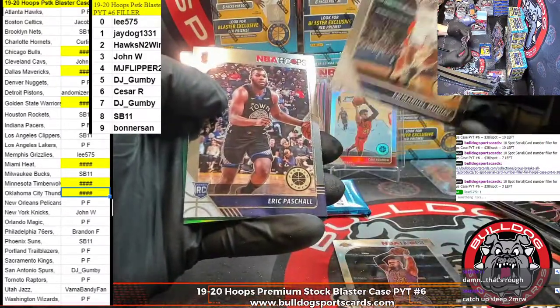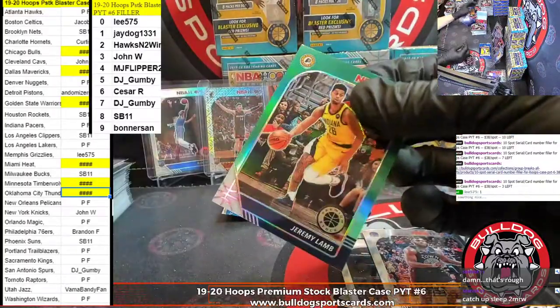Another LeBron, Muadae, a Pascal, and a green Jeremy Lamb.